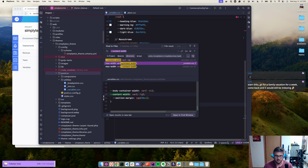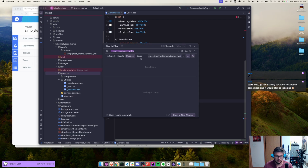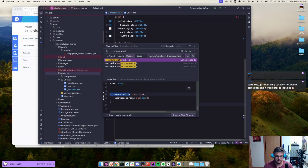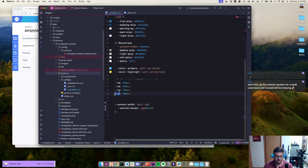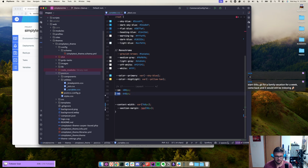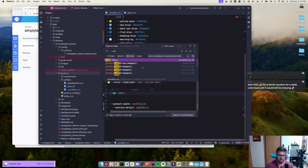Content width. Max width, content okay. Very large. Okay, that's fine. Body container. Width isn't used in one spot. So this is actually used. Fine. XL is not used. Medium not used. Not used. Okay.